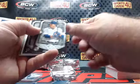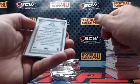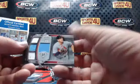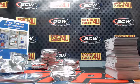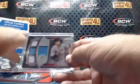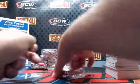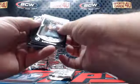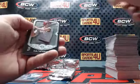Roger Maris, 51/99, Yankees. Anthony Rizzo, Tyler Glasnow, rookie. Kenta Maeda, Canvas Collection. Steven Piscotty, quad jersey, 84/99. Primary pieces. Alex Reyes, rookie. Clayton Kershaw. Matt Kemp. Carl Yastrzemski.